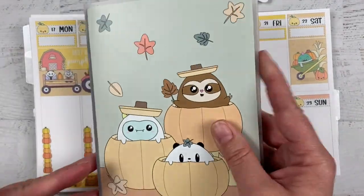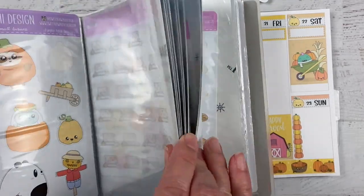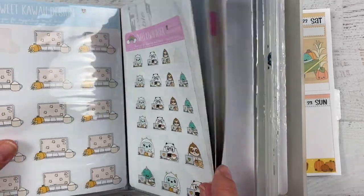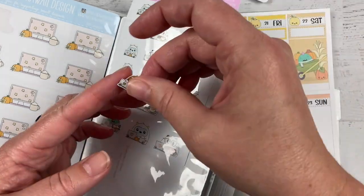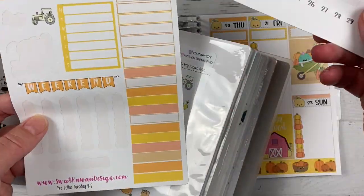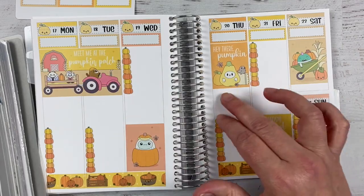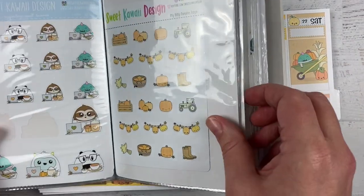So this is my fall album, and I have fall kits in the front, and then all the different single sheets that I've collected over the years for fall. So I'm just going to pick a variety of different ones to use, which is always fun. Let's see, oh, there's this little tractor. I can use this little tractor from this one. So I'll need 10, right? So 2, 4, 6, 8, 10. Oh, maybe I'll put a little header there to fill that space too.